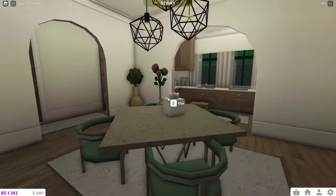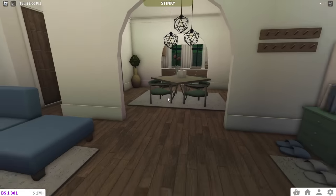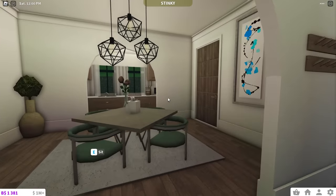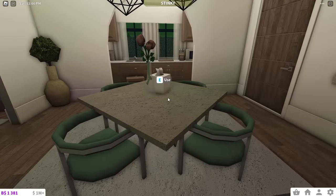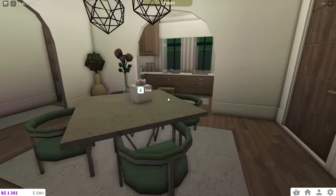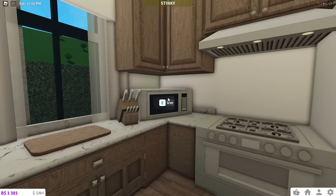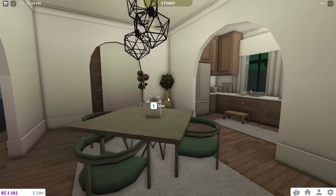But over to the right, we have our dining room. I kept this as similar as possible. Like, literally, these two walls were the only things that I added. Pretty sure this dining table is in the same spot as it was in the very beginning. Back here, we have the kitchen, nicely renovated and whatnot. Microwave's been upgraded, fridge, stove as well.